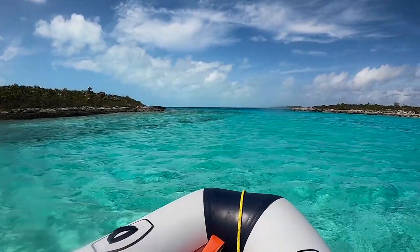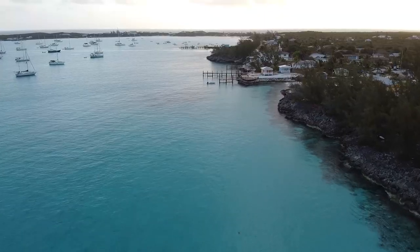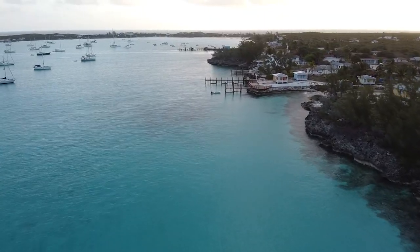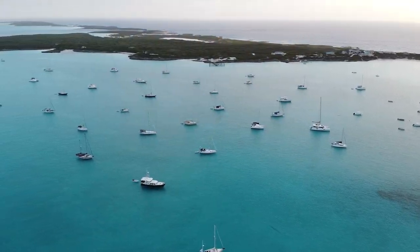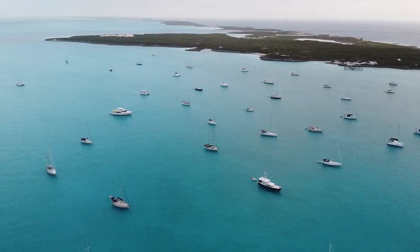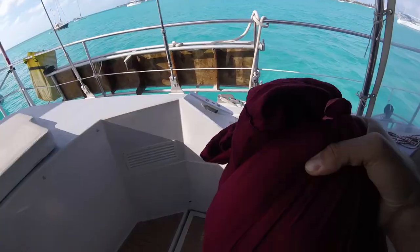It was spectacular to get the opportunity to dive again, but our journey to the Bahamas left us with a pile of laundry to do, and we heard that this was the place to get it done. Laundry mission.